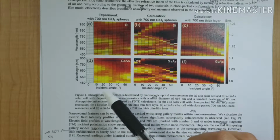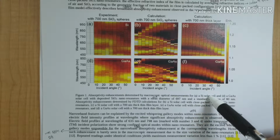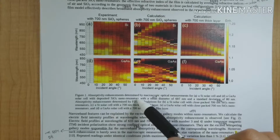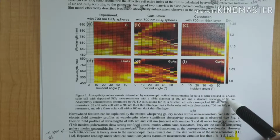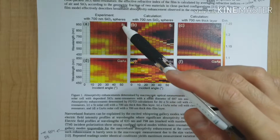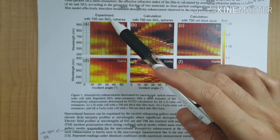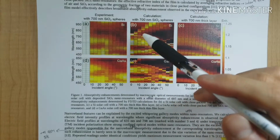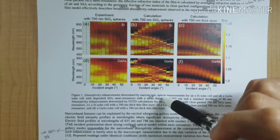And if you read it here, figure 1, absorptivity enhancements determined by macroscopic optical measurements for A, silicon solar cell, and D, gallium arsenide solar cell with deposited silicon dioxide nanoresonators with a mean diameter of 697 nanometer and a standard deviation of 80 nanometer. So this is an experiment of two solar cells, silicon solar cell, gallium arsenide solar cell, and on top of it they both have silicon dioxide nanoresonators, and to see absorptivity enhancements, microscopic optical measurements are needed.